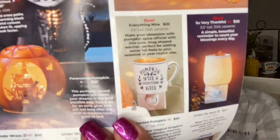Another returning item. Actually, this is returning, but this is in a mini where it was a full size before, so it's considered new: Everything Nice. Looks like a coffee mug. I'm very excited about this because the handle is phenomenal. It's pretty. It looks like a half of a heart. It does. $20 price point there.